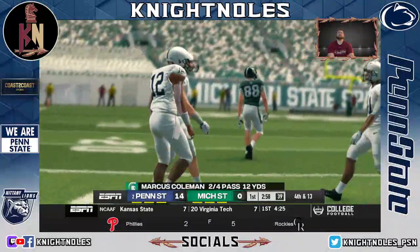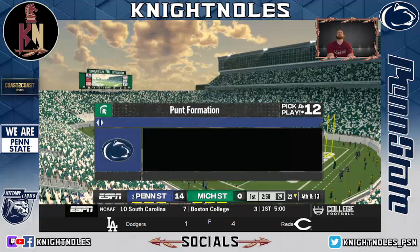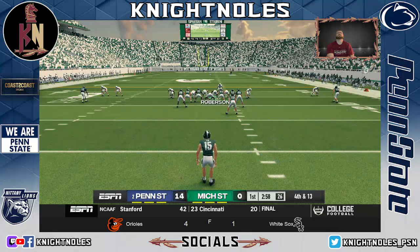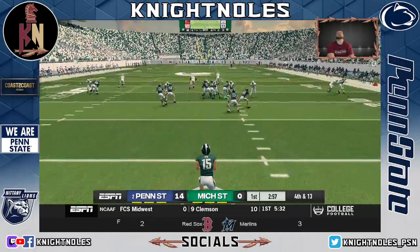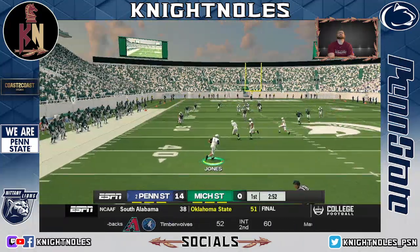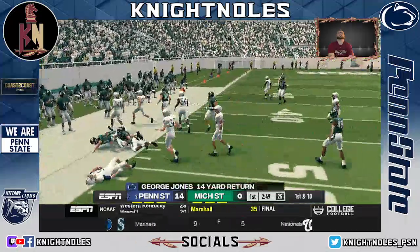Excellent series by this defense, forcing them to go three and out. And the offense really struggled on this drive. They're going to have to pick it up if they want to move the ball on these guys. Wynn is the punter. Tackle at the 49-yard line.